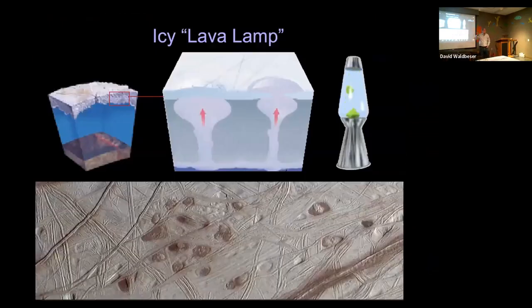Okay, let's move on to the other type of terrain, chaos terrain. I like this one because I get to show a lava lamp. This crowd probably remembers lava lamps. So we see these things on Europa. They're about 5 kilometers across. They're called lenticulae, Latin for freckles.